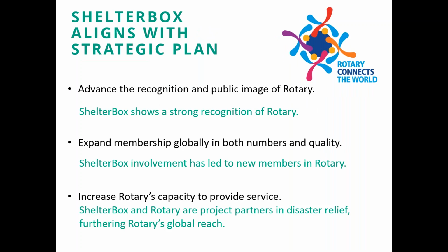If we take a look at those three things, ShelterBox shows a strong recognition of Rotary. Not only is it all over our gear, but we began as a Rotary club's project, so we have always maintained a lot of the same values as Rotary, as far as being honest and transparent and reaching the most vulnerable in a community. Those same types of things that Rotary does, and it's a great public image partnership, having both logos present in disaster relief.